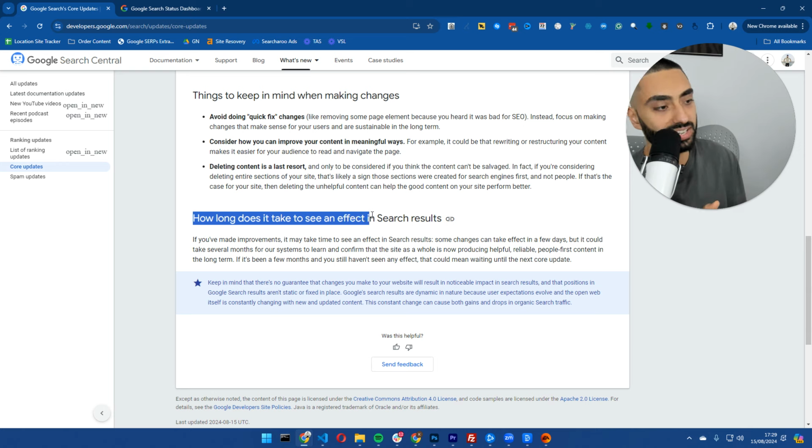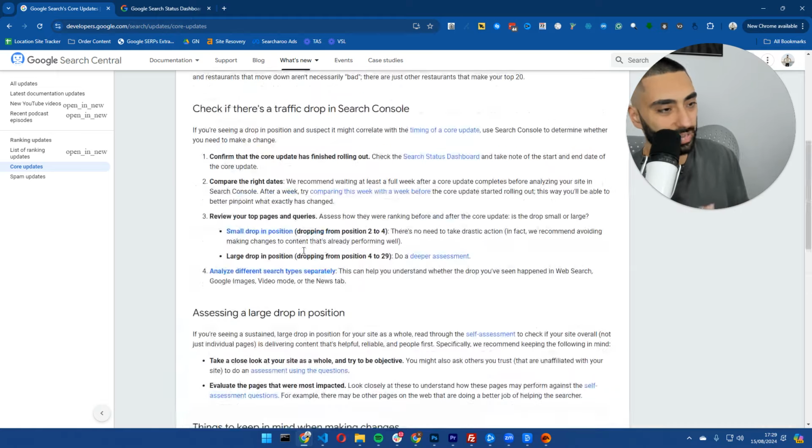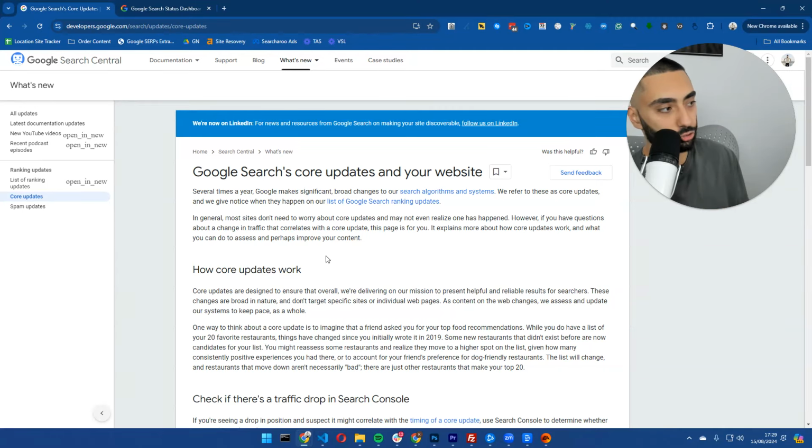How long does it take to see an effect in search results? If you've made improvements, it may take time to see an effect in search results. Some changes take effect in a few days, but it could take several months for our systems to learn and confirm that the site as a whole is now producing helpful and reliable people-first content in the long term. If it's been a few months and you still haven't seen any effect, that could mean waiting until the next core update as well.